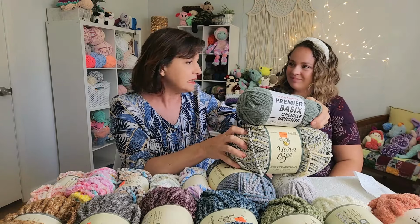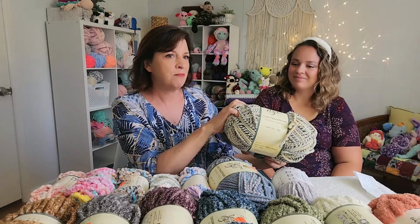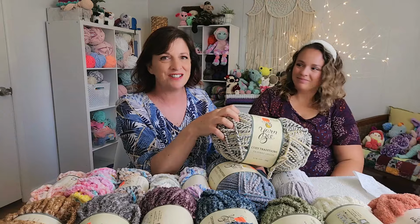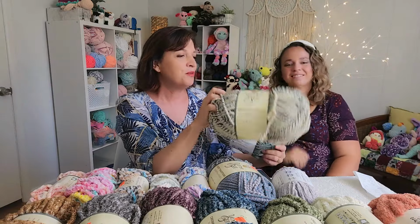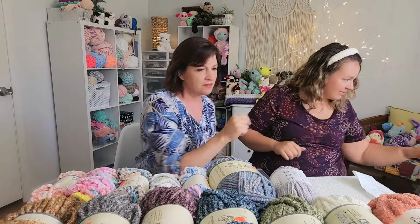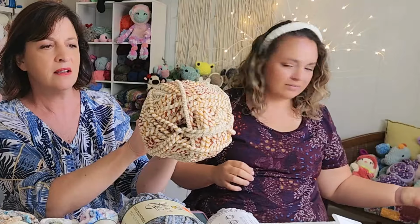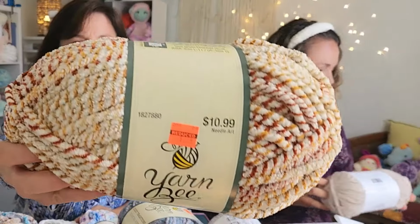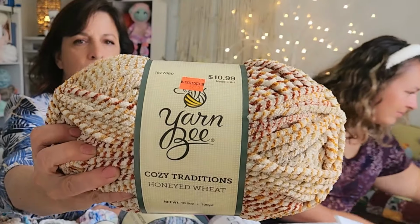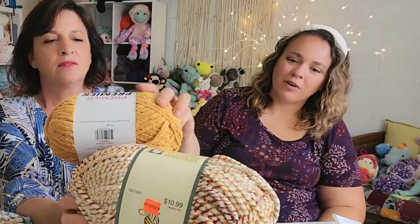And personally, I love using these colorways on the body part, not necessarily the face part, but sometimes they're really cute on the patches for faces too. So this one's the green fairway, and let's go ahead and pull from over there because we have a few other colors. This one is honey-eyed wheat. This would go great with any mustard or brown or tan or cream. It's another really pretty fall color.